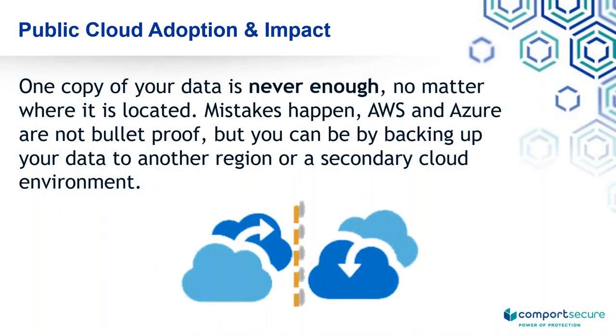So Eric, we see organizations every day who have deployed or are preparing to migrate to public cloud environments. The impact this cloud adoption has had is significant in quite a few ways. Can you elaborate?